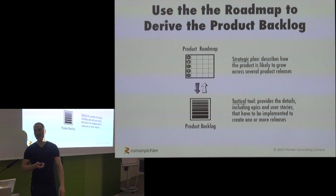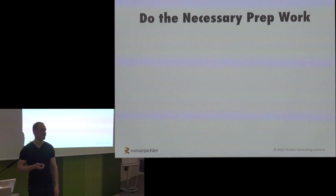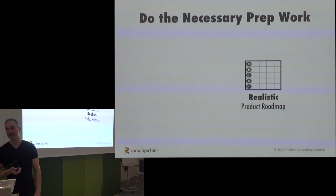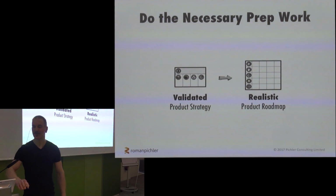Good. So that was the backlog and the roadmap. The next thing, the next tip is about getting to an actionable, a realistic roadmap. I mean, like any plan, you'd like your roadmap to be realistic and actionable. I would suggest, how do we do it? Well, by thinking about the product strategy first and validating that strategy.